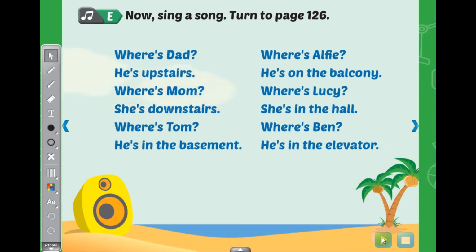Listen, sing along. Where's Dad? Where's Dad? He's upstairs. He's upstairs. Where's Mom? Where's Mom? She's downstairs. She's downstairs. Where's Tom? Where's Tom? He's in the basement. He's in the basement. Where's Alfie? Where's Alfie? He's on the balcony. He's on the balcony. Where's Lucy? Where's Lucy? She's in the hall. She's in the hall. Where's Ben? Where's Ben? He's in the elevator. He's in the elevator.